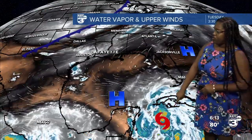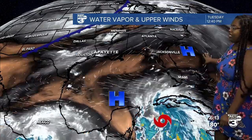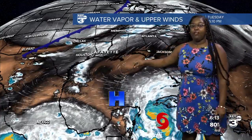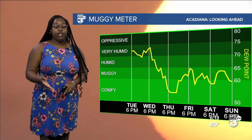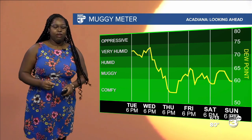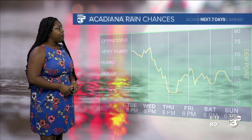So getting a bigger view of the upper level winds, Tropical Storm Helene right there, high pressure right off the east coast will most likely slide towards the east. We still have some high levels of moisture here in Lafayette, but with that cold front coming in, we'll see some drier air filtering in down to at least 50 degree dew points for Thursday and Friday. We'll start to see that increase a little bit ahead for the weekend, but still very enjoyable over the next couple of days.